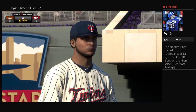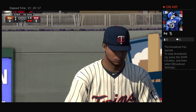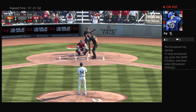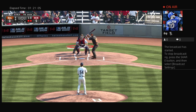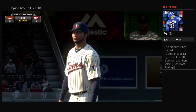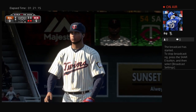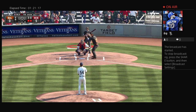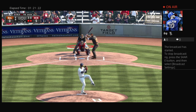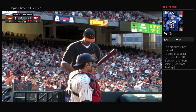Start him out with a slider. Good spot, but he doesn't get the call. 1-0. Now a circle change, but he takes it low, ball 2. And I think with no one on base, this is a guy you need to come after. I certainly wouldn't be afraid to give him a fastball here. Strike sign must have been on there because that's right down the middle. Strike one.